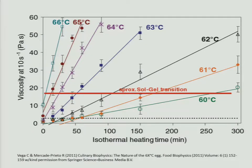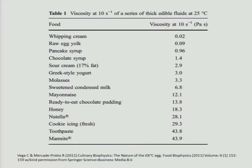But I wasn't going to go and tell the chef, because at the end, a big part of my audience are the chefs, "Hey, can you cook me an egg yolk to a viscosity of 30 Pascal seconds?" Well, you already know what reaction he or she is going to have. So I said, I have to develop a way to communicate the finding in a way that is completely understandable and actionable. So this is what we did. We went to survey a series of thick edible fluids with increasing viscosities at 10 reciprocal seconds.